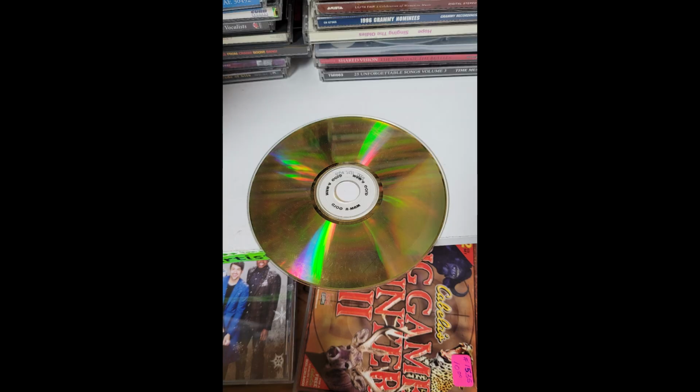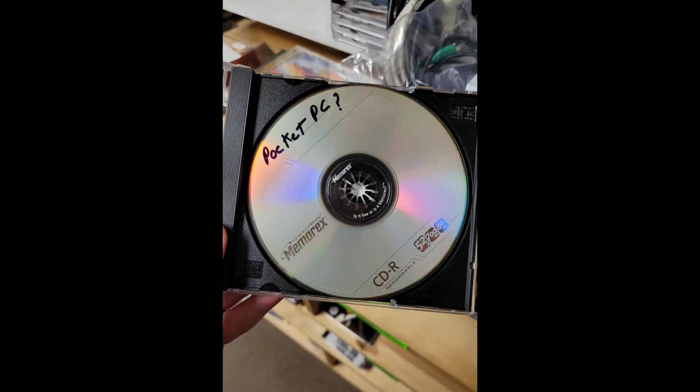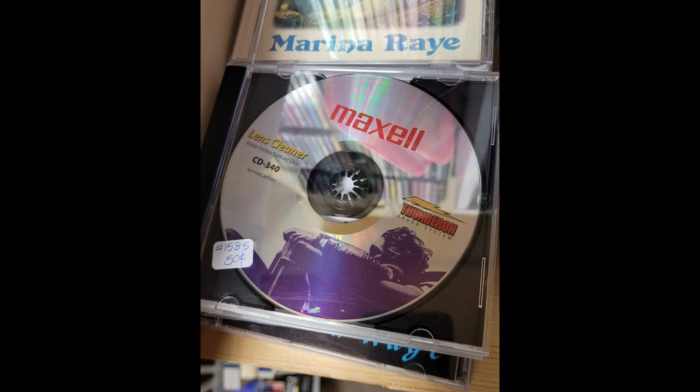It's just a regular looking DVD, but it's gold on the back. Must mean it's better, right? Right? Pocket PC? No, actually, that's a CD. Good try though, bud. These laser cleaners honestly never actually worked, at least in my experience.